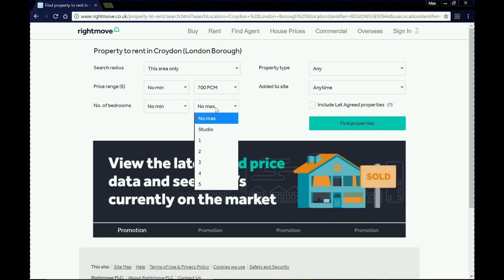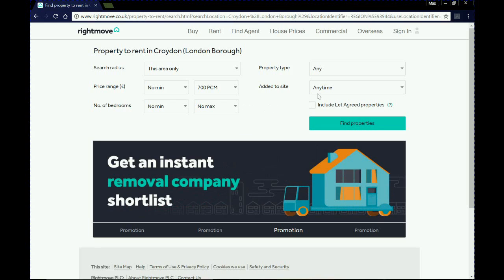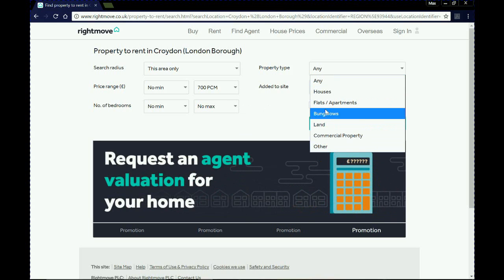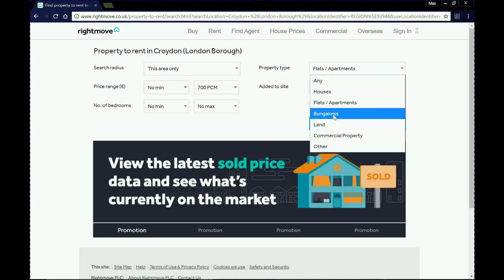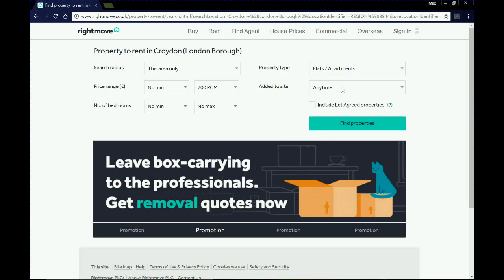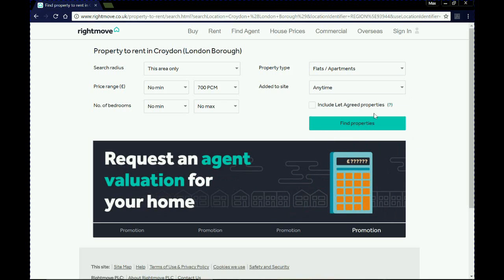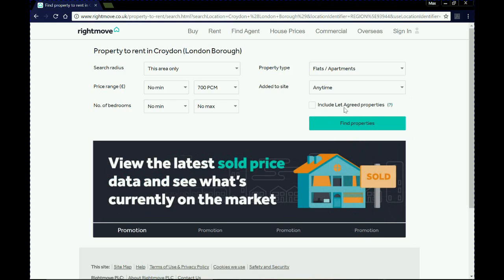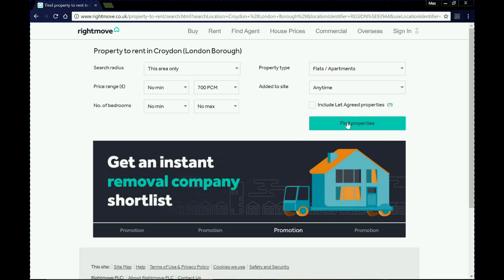Number of bedrooms. Now you can put a maximum and you can put a minimum. I'm going to leave it blank though, so that way we'll get studios, one bed flats, and shared accommodation up as well. Property type. So here we're going to put in flats or apartments. Again, you have different options here, but realistically you're going to be looking for flats. And added to site, we can choose to see the most recent ones, or we can look up properties anything from 14 days ago, so 2 weeks. If you click here, you're going to see properties that already have a let agreed. So realistically, you don't want to be ticking that because we want to see available properties. So when we've done this, we hit find properties.